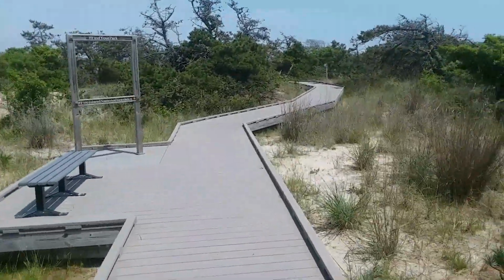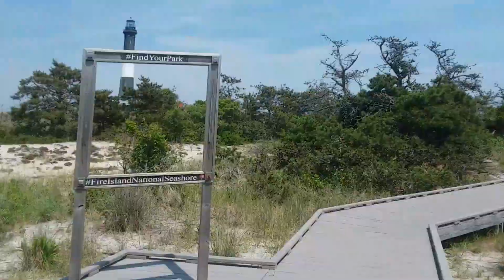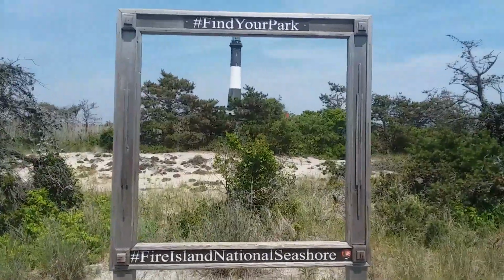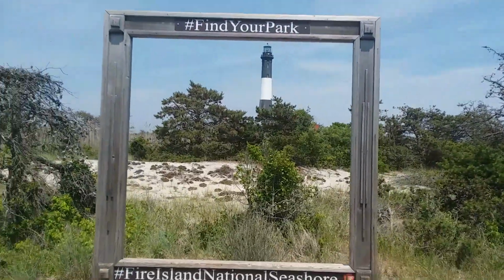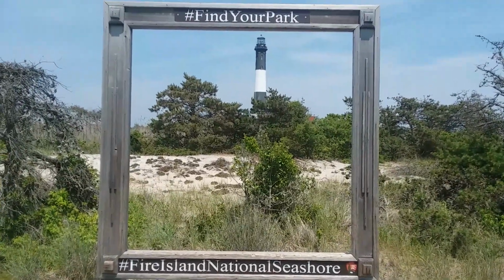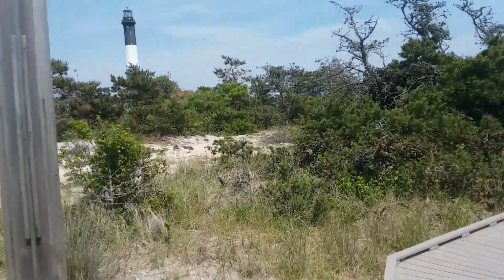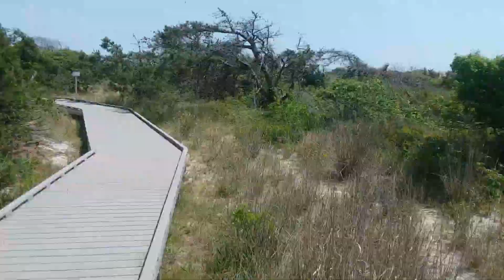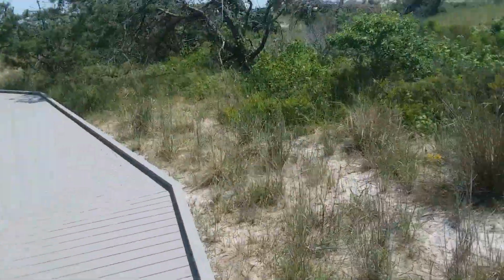Oh, this is cute. A picture frame, see that? They purposefully do it like that, so boom. Very cute. See that? It's what they call a living photo frame. For a minute, I thought somebody boosted it. I was gonna say, who the hell's gonna steal a sign? Very cute.